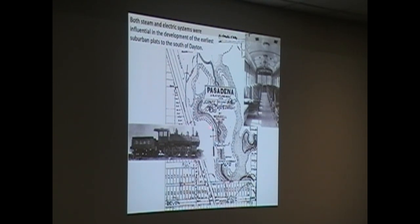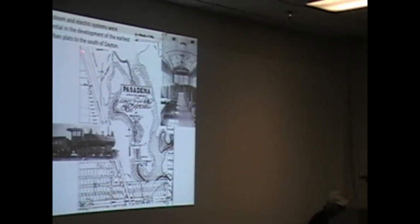For example, the old Pasadena plat in Kettering, which we'll talk about, was served not only by a steam railroad, but an electric railroad that ran down Wilmington Pike in Kettering. So this steam railroad kind of cross-cut the plat.